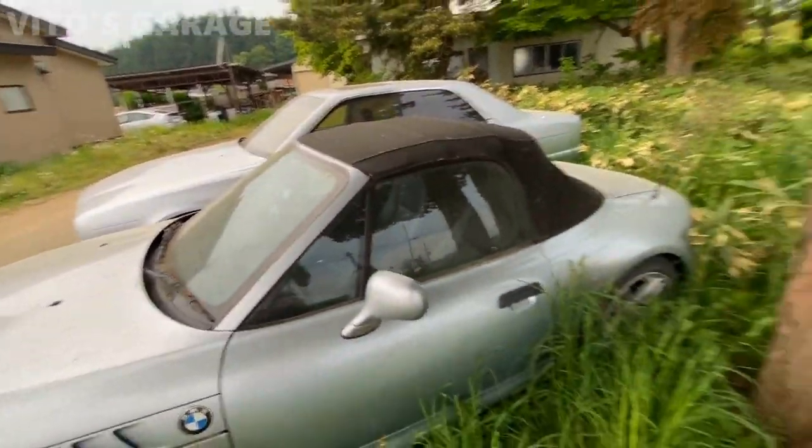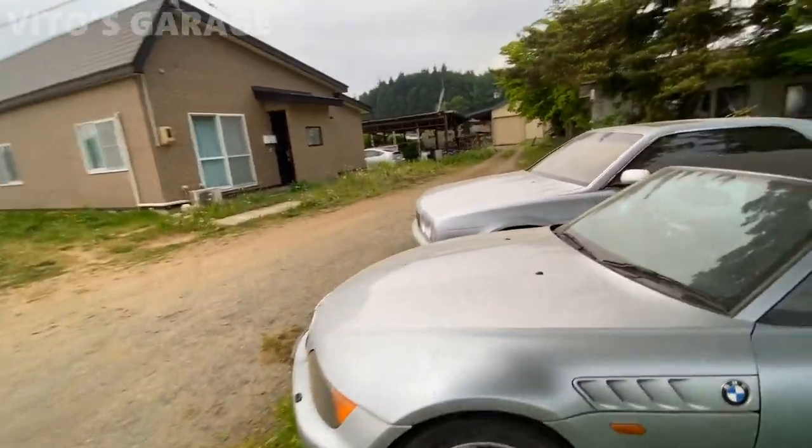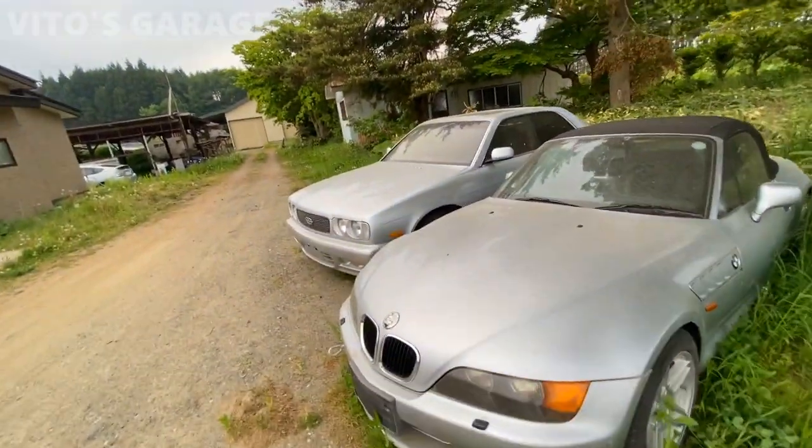It seems like the car is open, but I'm not gonna open it up, obviously not my car, but I would love to talk to them. Maybe we can find the owner and see what is up with this car. But here's another legendary car for you guys.